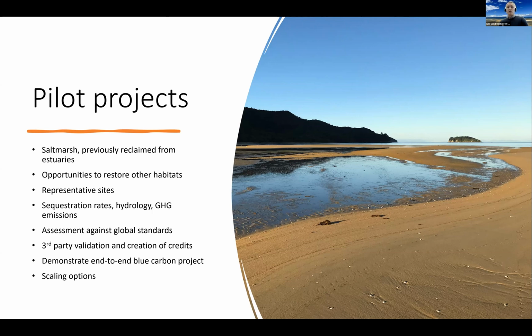We haven't chosen all of the sites as yet. We're in conversations with a number of organisations and looking to secure sites in the top of the south. We'd love to do some work in Auckland, Northland, Hawke's Bay, the Waikato, Bay of Plenty, and so those conversations are ongoing. But we hope to have those locked in the next few months.